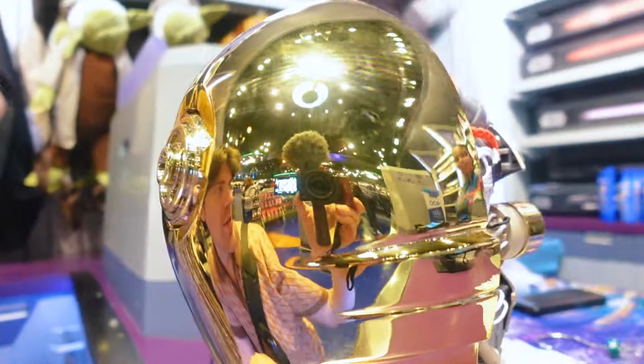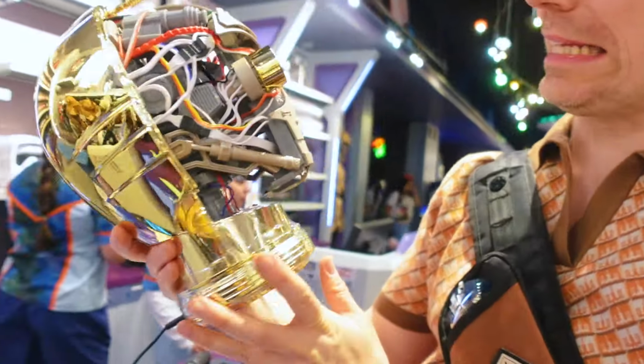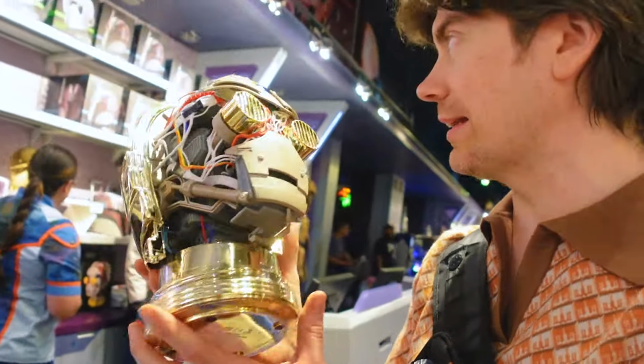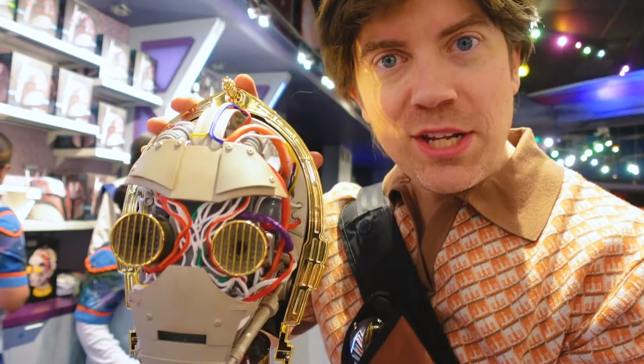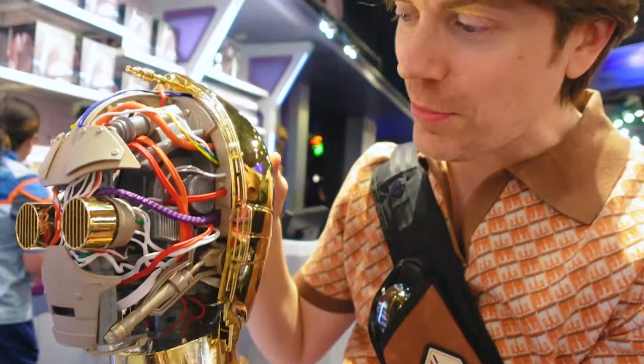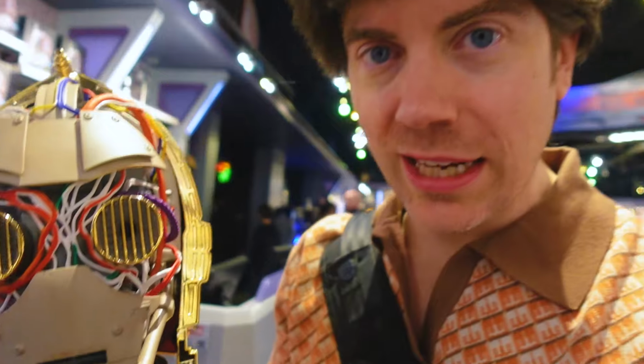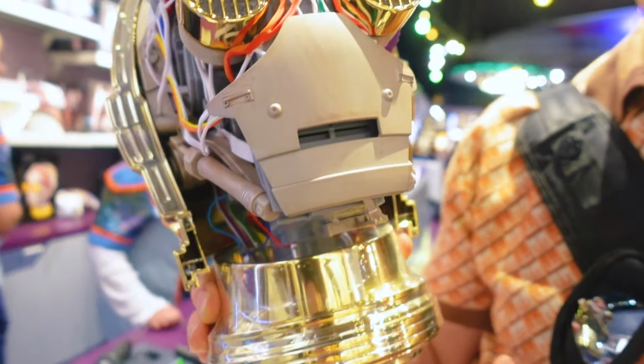He's so shiny, too. Look at this. Well, 3PO is very cool. I'm glad they started making these because, again, you can collect the helmets, but they've never done a droid before. Now you can get C-3PO. And he's so cool seeing him with all the wiring on the inside. This is a very cool collectible. You can get it here at Star Traders or at the Droid Depot in Galaxy's Edge.